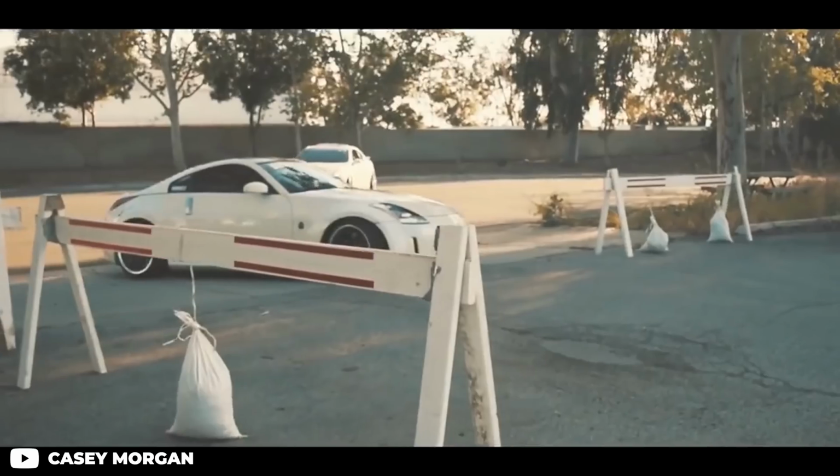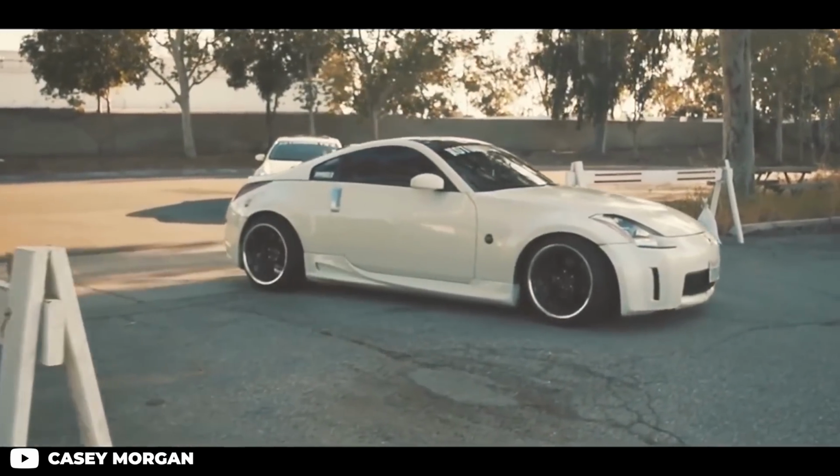Next up, we have the 350Z and the G35. Now they're pretty much the same car. Now I know some people are going to get mad at that. They're not identical in every way, but they are very similar platforms, and they're going to behave very similarly depending on what you want to get out of them. But take your pick on the styling and you've got a very, very good car.